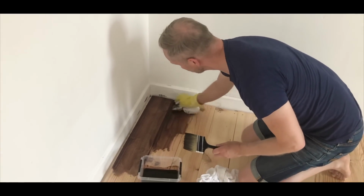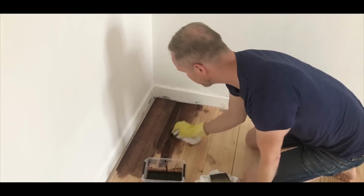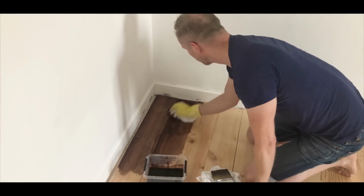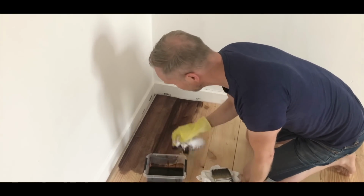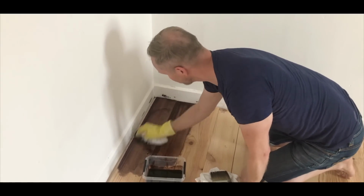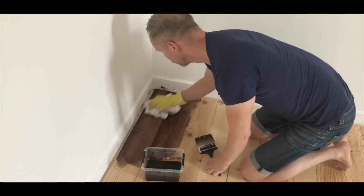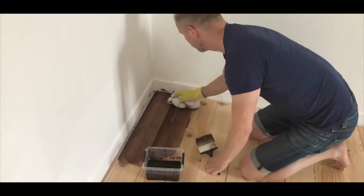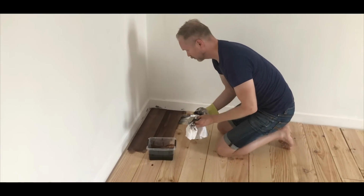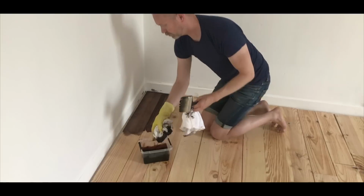I think the key here is putting enough stain on because then you wipe it off with the other cloth. So you need to put a lot on and then you wipe off. And then don't forget to wipe off. We've been looking up YouTube videos and it seems that they say speed is the key, and keeping going at a good pace.